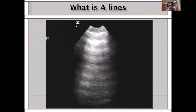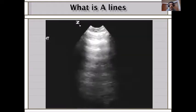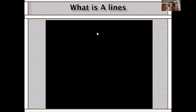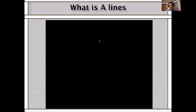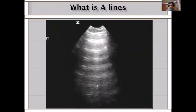And usually we put this mark either to the inside, if we're doing transverse, or up if we're doing vertical. So this represents the upper part of the picture. This one represents the lower part of the picture. This represents the skin area, and then the lung area near the probe. And this one represents away from the probe.